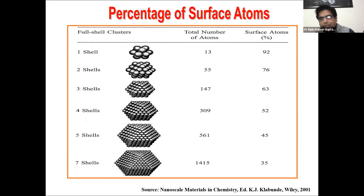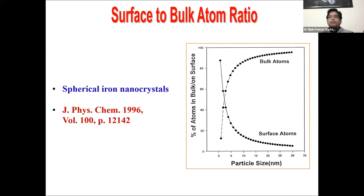In the case of the two cell, the total number of atoms is going to increase, but the volume is going to enhance. It means the surface atom fraction is going to reduce. If you try three cells, then there are 147 atoms in total, but if you look at the surface atoms, the fraction is going to reduce. So if you go to bulk, the surface atom fraction is going to reduce and the volume is going to appear. So how does that affect the reactivity or any kind of property?